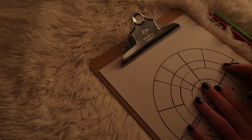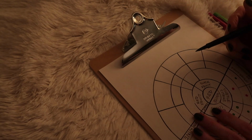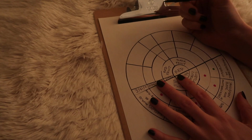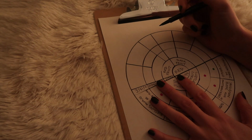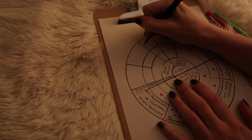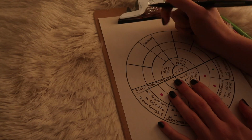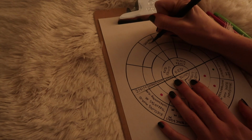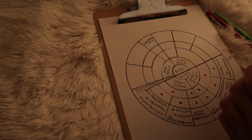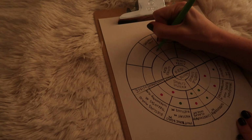Okay, so first we have, let's see, Grenache. We'll start with the red fruit, I guess. So first we have the Grenache, which is from France and Spain. And there is earth in this one, but there isn't woodiness.